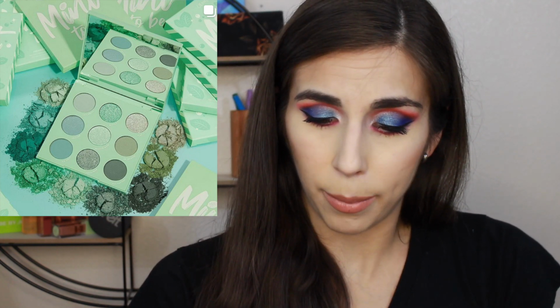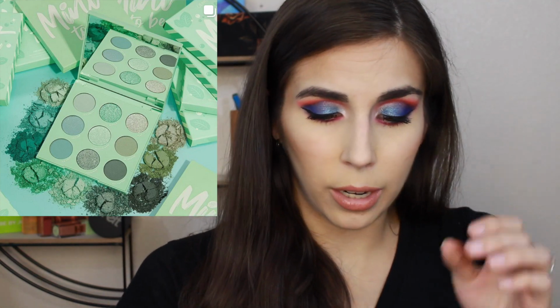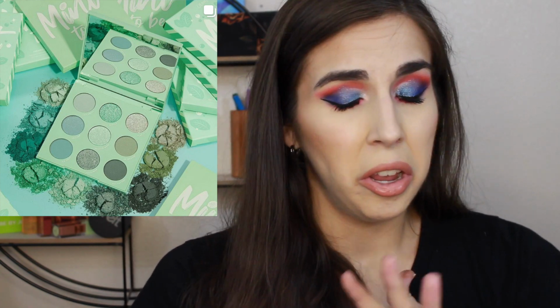The only shade that kind of caught my attention was the Diamante, this one right here, just because it looks like a grungier type of matte green. But besides that, nothing really caught my eye and I have no desire to get it.